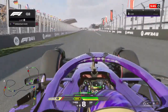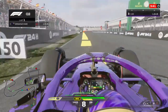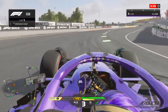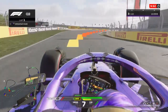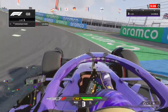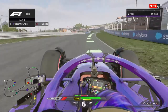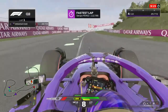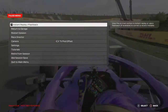Run down to sector 1, turn 1. Start to finish straight across it. Brilliant start of the lap. Brake very nicely and early through the braking zone. Cruise it to turn 2. You can see how much the car just yields it through then. Up the 1, run towards the Hugenholtz, whatever it's called, the roundabout. We make it through nice and easily. Up the hill, down the hill. And you go purple sector 1. 24.7.